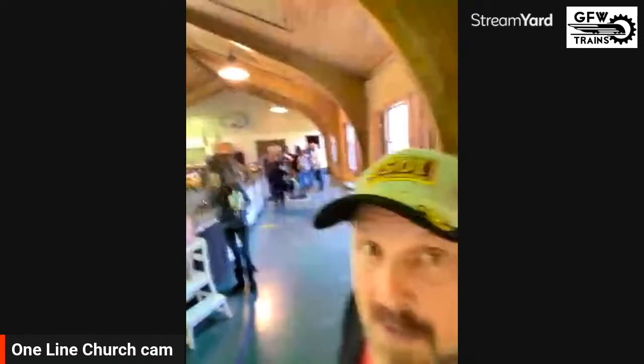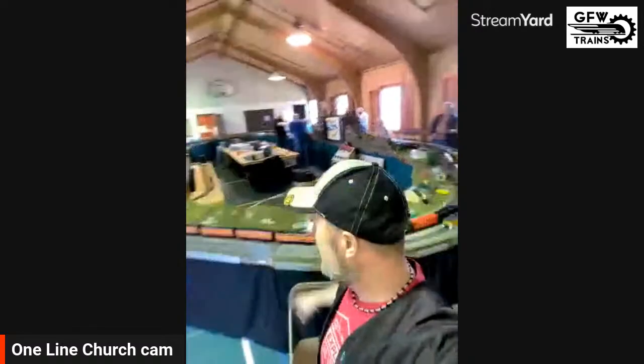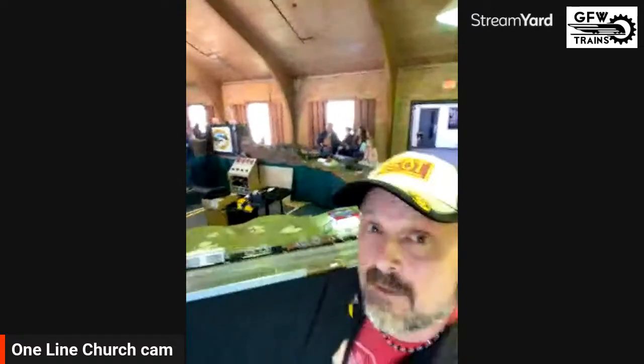Here's the layout. For those of you who don't know what a modular layout is, it's a layout that's set up in sections, and I'll show you the sections in a little bit. Each person in the modular group of the TCA owns one of these sections. We get together at a spot like this, put them all together and we make a real big layout. We've got 3 operating tracks on here, and we can operate both Lionel and Mike's Train House trains on there. We've got a lot of really cool stuff going on.